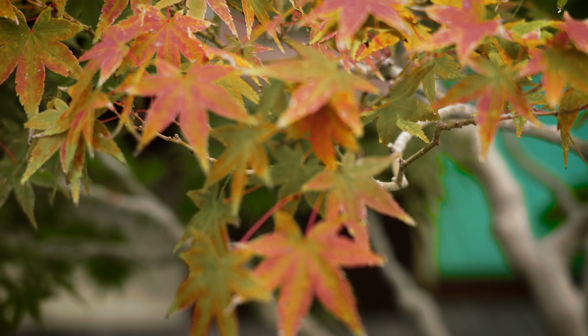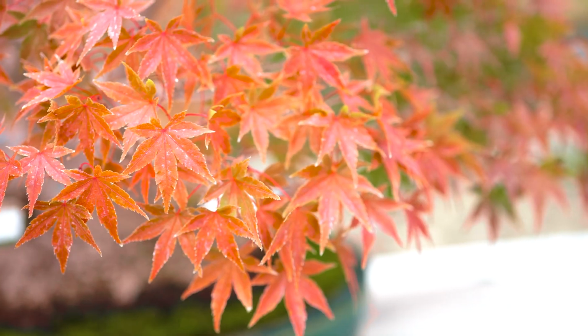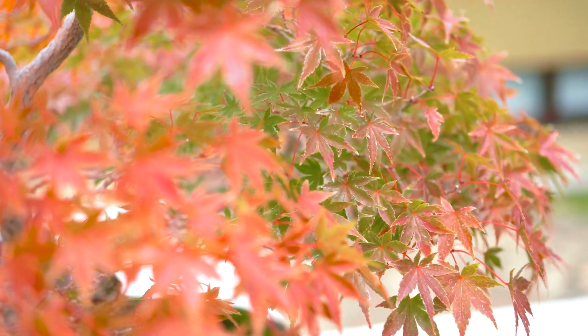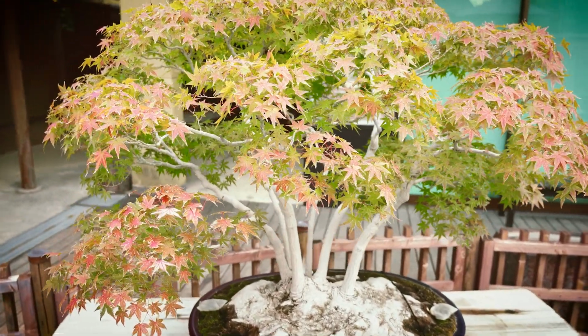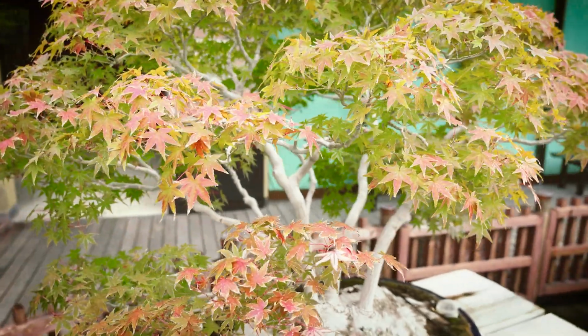A lot of people love the maple trees because they go bright red in the autumn. But for many bonsai artists, they actually prefer the maples in the winter when they've lost all their leaves. You can see all of the very delicate branches on the tree, which lets you see all of the work that's been put into the bonsai through pruning. And so you can see the skill of the artist once it's all become bare.